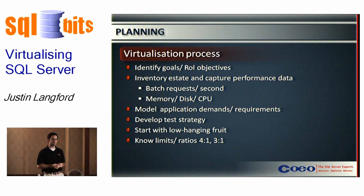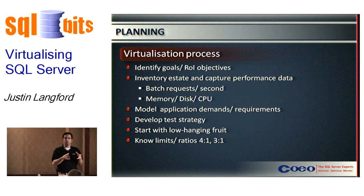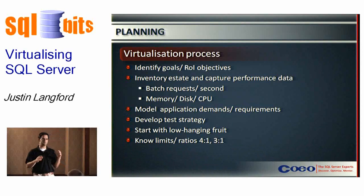We're going to take an inventory of the estate and capture some kind of performance baseline. We want to know what the batch requests per second are, so this gives us a feel for the workload that SQL Server's running, and we want to get a feel for the memory, disk and CPU requirements of the server as it stands today. And we need to get a representative picture of the activity on the server, and that's going to lead us on to the next stage, which is really modeling application demands and requirements so that we can build a feel for the requirements of each server in terms of hardware utilization.